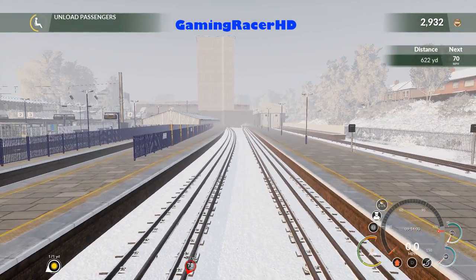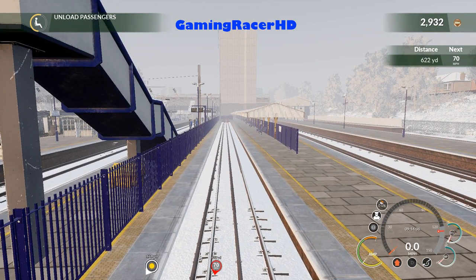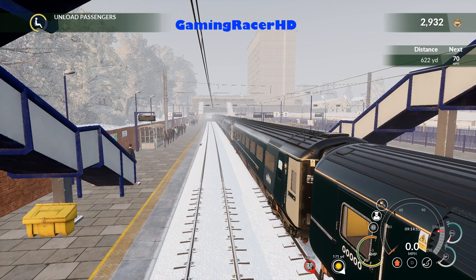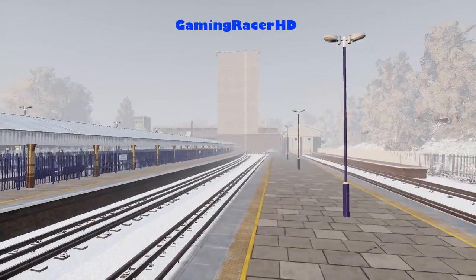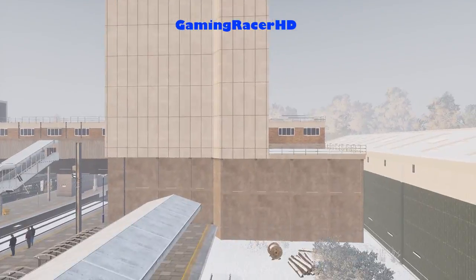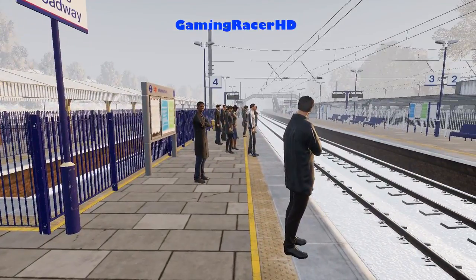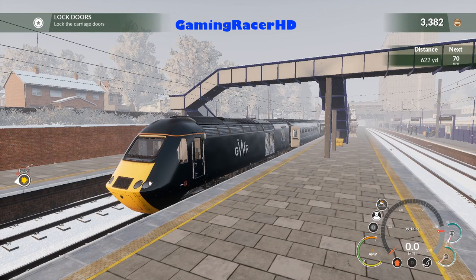Let's open the doors. Open the left doors. Let's go to exterior view. Let's see the passengers dip. Let's take a screenshot actually, because why not? So yeah, this is Ealing Broadway, guys. If you click 8, we can go to free roam. I believe these two are for the District Line trains, and these two are for the Central Line trains. Or maybe this one's for our GWR stopping services. We've got two tracks here and two tracks here.